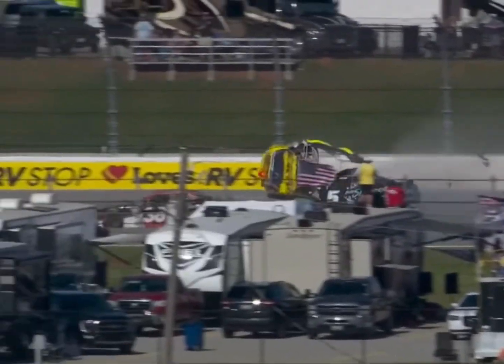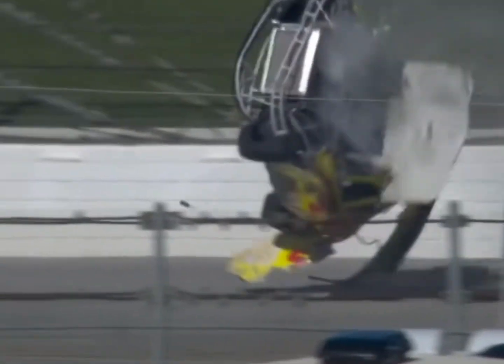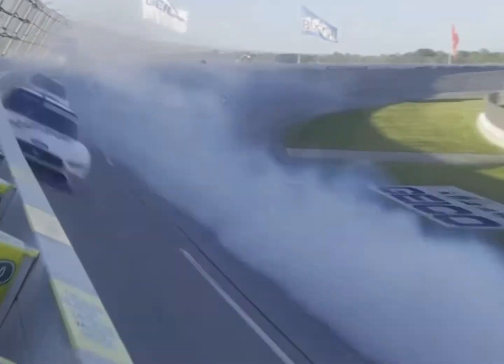Right when you get sideways like that, it starts to bite, and then off it goes. And at this point, you hope when it's up in the air that it doesn't land on the roof. Look at the parts and pieces just coming off that race car as it barrel rolls down the back straightaway. It's six or seven times I think I saw that car go around. And there goes Daniel Hemric off the bumper of Sheldon Reed. And this is the big one here at Talladega.